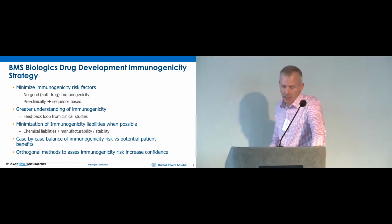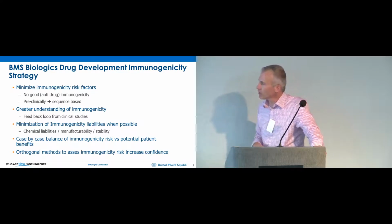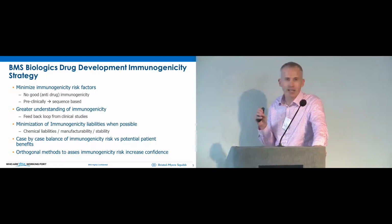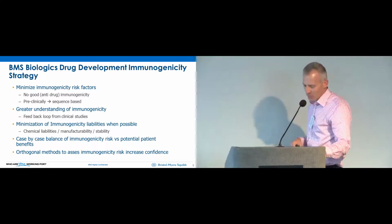liabilities. I think for us as an organization to understand immunogenicity in the clinic is very important, and that feeds back into the work that we do. So we want to have a good understanding of what happens later on with our products once they go into the clinic. And especially since we are a big organization, that is not always an obvious feedback loop.